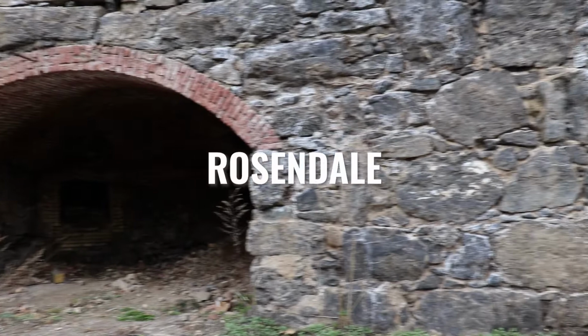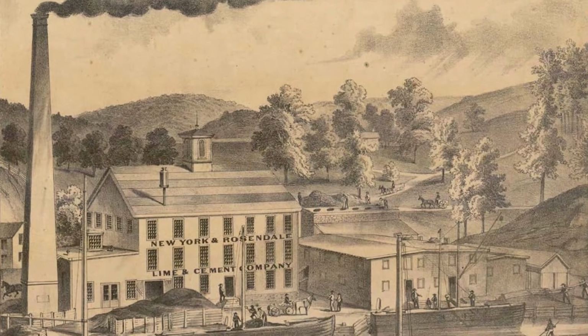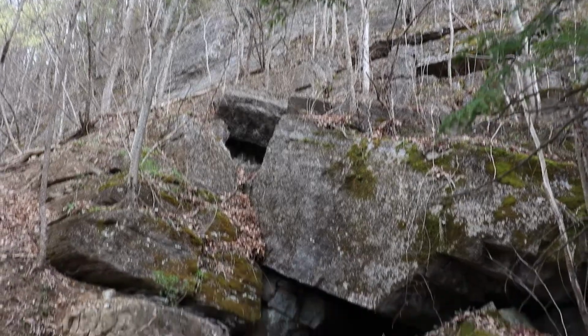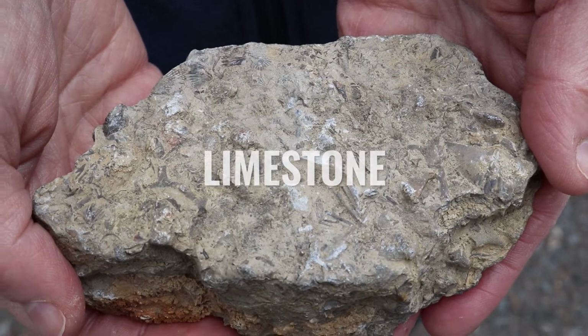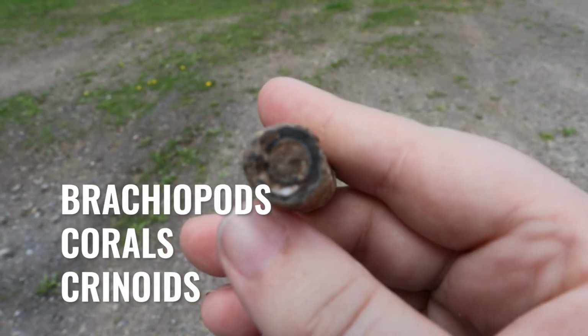So now we're outside of Rosendale, New York, which was home to a booming cement industry in the late 1800s and early 1900s. Behind me you can see this row of old cement kilns that were used to make cement during this time. Cement is made from a special rock called limestone, which is made of the shelly remains of ocean-dwelling creatures, things like brachiopods, corals, and crinoids.